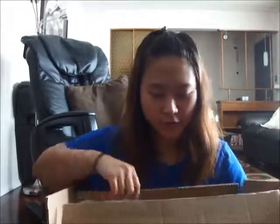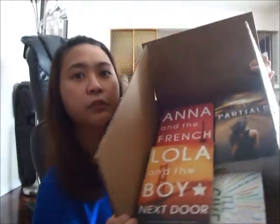So yeah, see, the paper, and this is all the books that I got. I'll show you each one of those. So yeah, let's get started. I'm gonna talk a little bit about each of the books. I have a copy here, so if I don't look at the camera, it means I'm reading from this one.